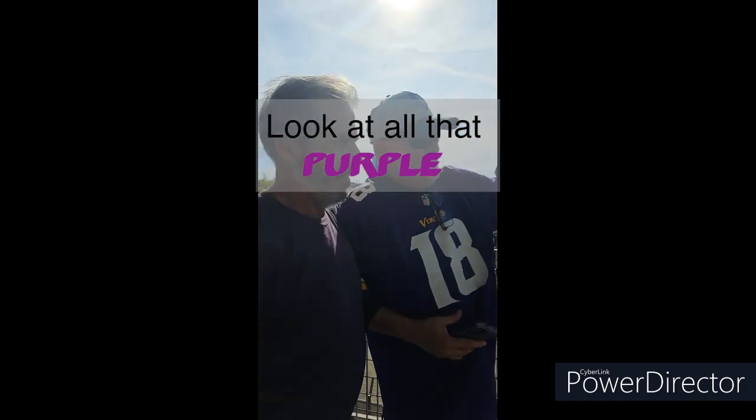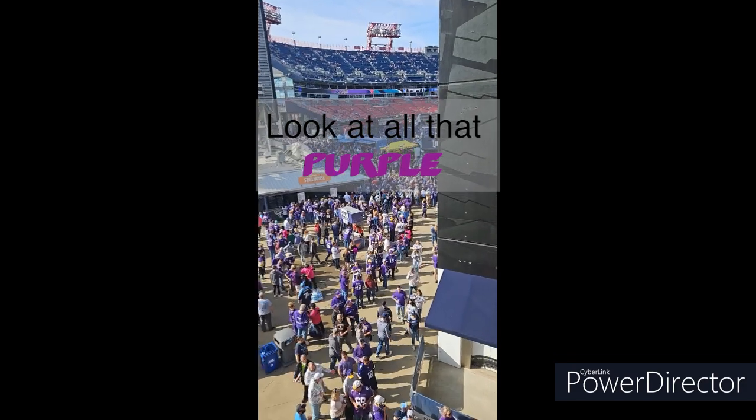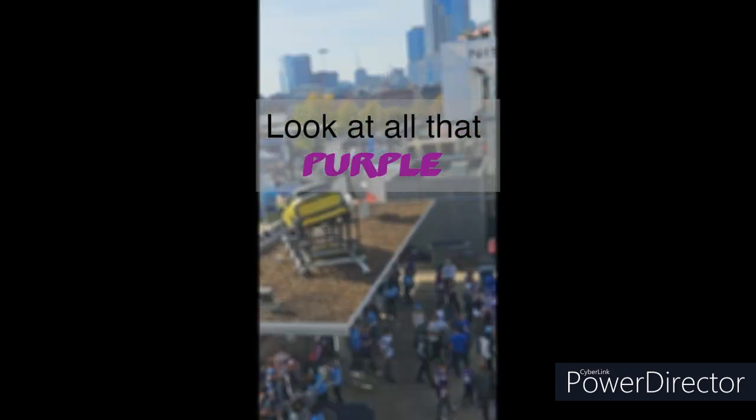Away game. Look at that sea of purple. Sea of purple, baby. Looks like a home game to me. It is. It's always a home game.